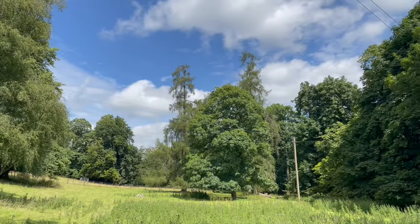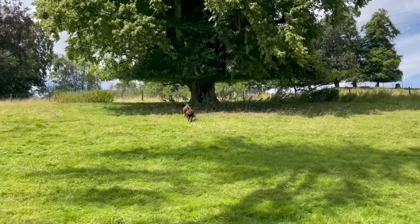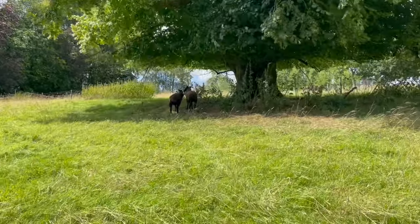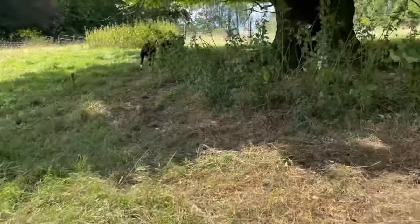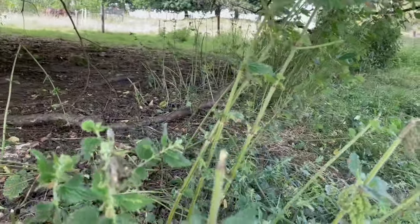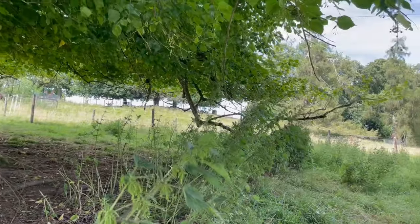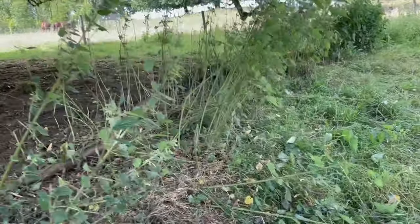Nothing else over that way. So these are the last two who are going to be very silly. Hey, hey, hey! No. Oh, and look, evidence that these sheep are eating nettles as well. So it just shows, after a number of years, no fertilizer, nettles become edible. Just like docks and thistles.